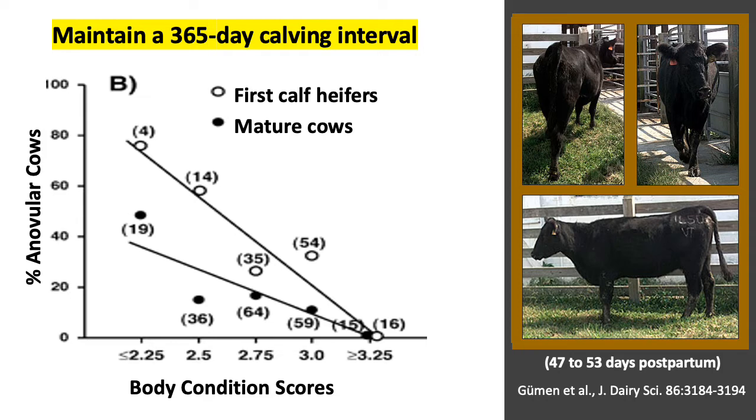Quite simply, you have to feed them in order to breed them. Grazing management is very important, and some people are able to do a little bit more than others, depending on their either grazing management or supplemental feeding strategy.